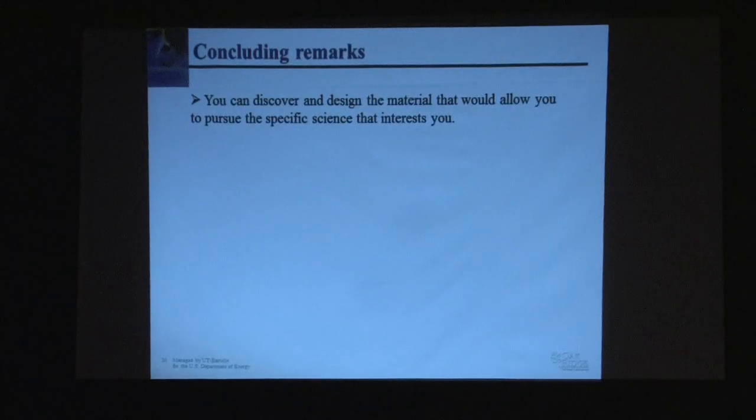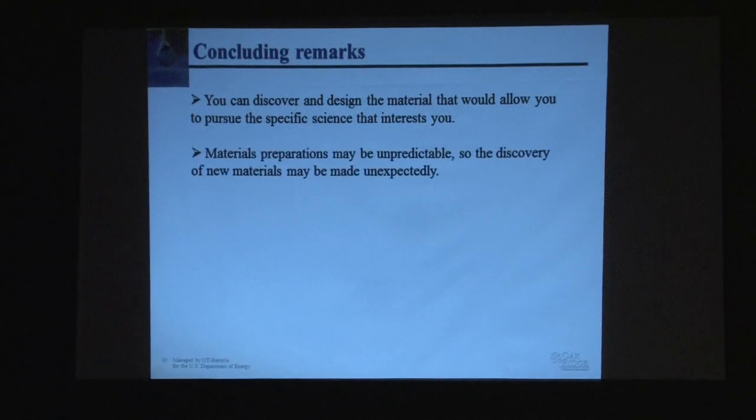So, concluding remarks: you can discover and design the materials that allow you to pursue the specific science that interests you. So it is very important to be able to make your own materials. Materials preparation can be unpredictable, so the discovery of new materials may come unexpectedly.